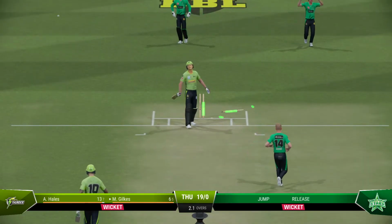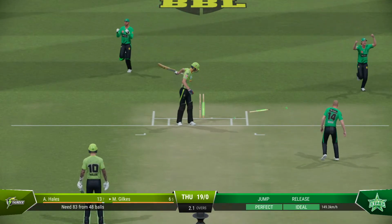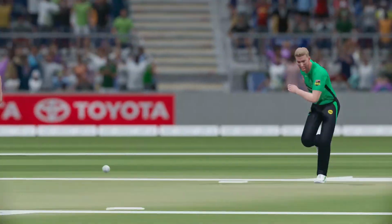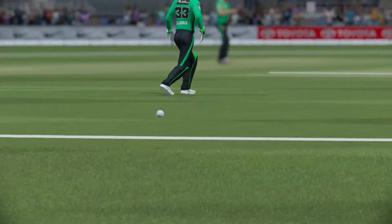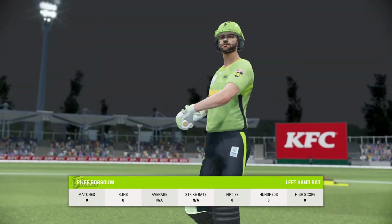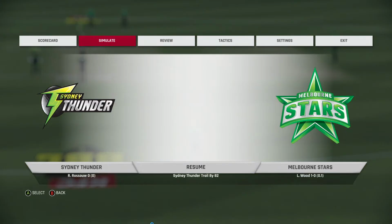Gone, played all around it. The big wicket is gone. Never really looked comfortable, and now they have to start the long walk back.